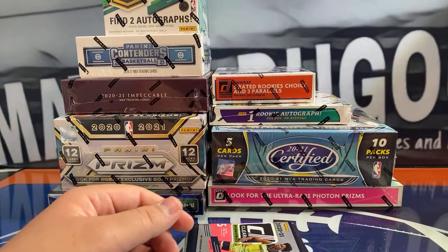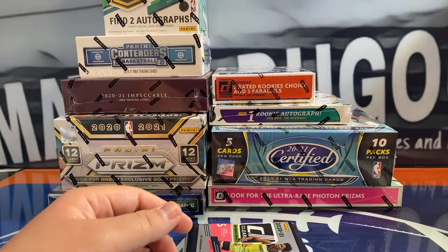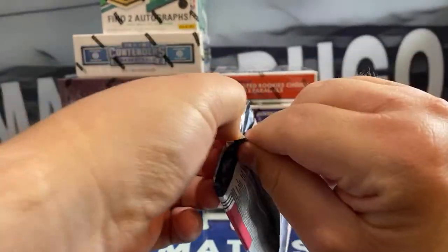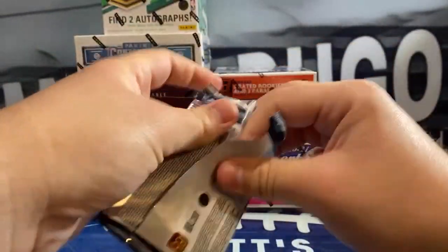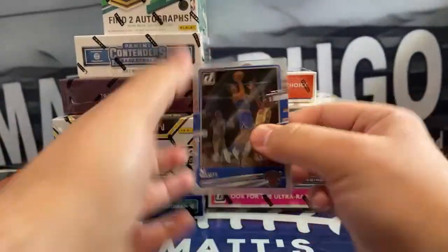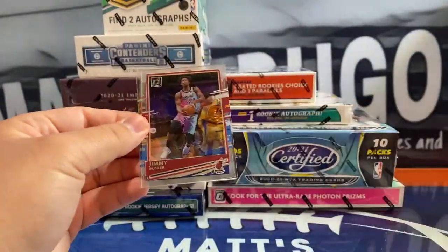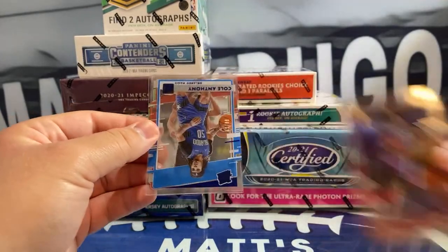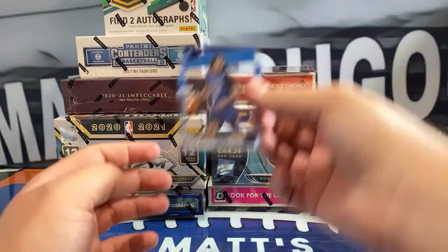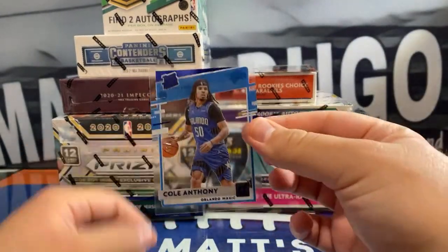Nice. Good stuff. Last pack here. RJ Barrett. Got Jimmy Butler. And nice. That's going to be a blue foil rated rookie to 99 Cole Anthony.